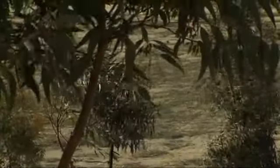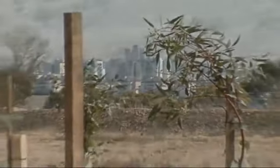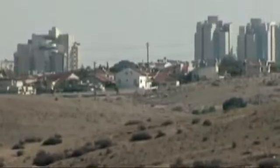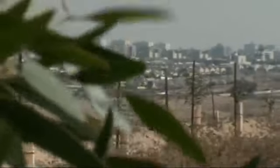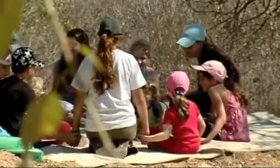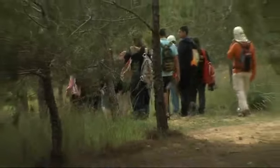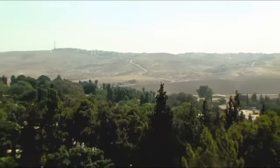Since 1985, KKL-JNF has been developing a green belt around Beersheba, the capital of the Negev. The 160,000 trees that will be planted in it will enlarge the green lung in the area and provide recreation areas for local residents. The trees will contribute toward ecological balance by preventing erosion and decreasing global warming.